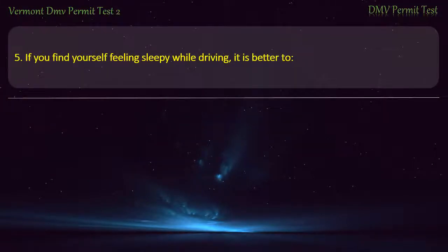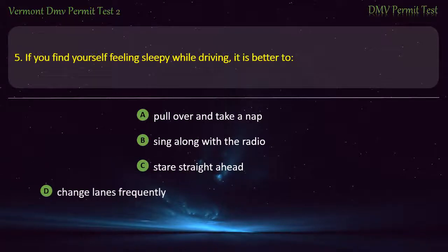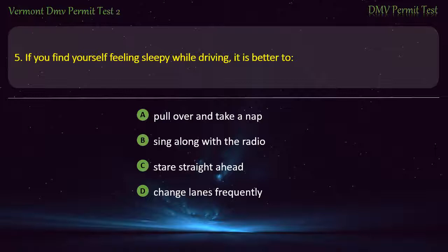Question 5. If you find yourself feeling sleepy while driving, it is better to pull over and take a nap. Sing along with the radio. Stare straight ahead. Change lanes frequently. Answer. Pull over and take a nap.